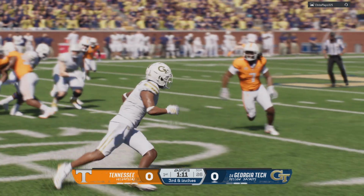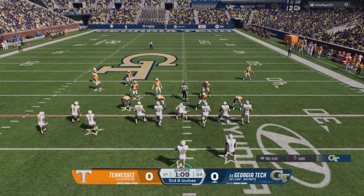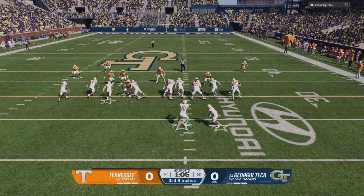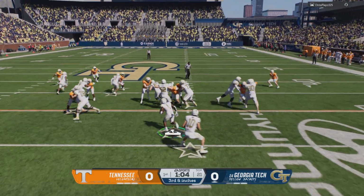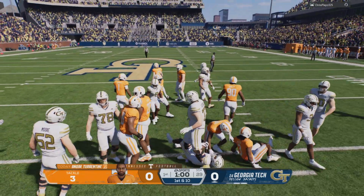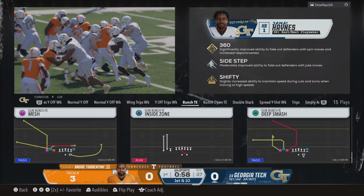And offenses nowadays, they're really just counting numbers. How many guys do you have out wide? How many guys do I have out wide? If I have enough guys to block your guys, boom, it's just built into the offense. Pitch, catch, let me get a few yards. He's brought down, but it'll be enough for a first down.